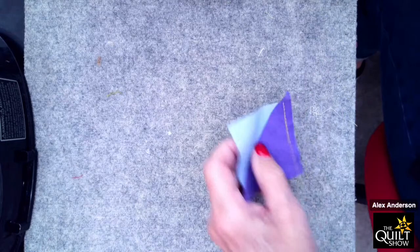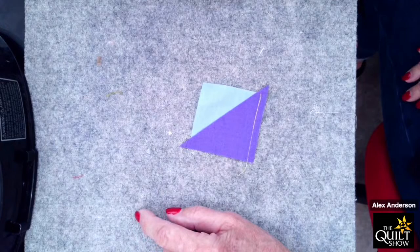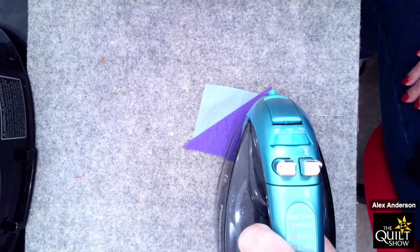All right. Now, as we've been discussing, biases are your enemy. So I can set the seam just by going like this and then putting a clapper on it of some sort and then press it.